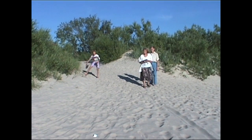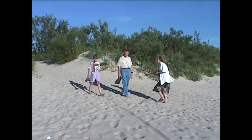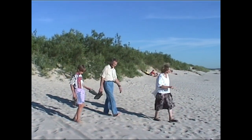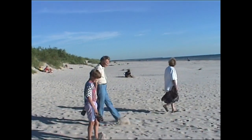And here we're going walking one evening. This is Friday evening. We're coming to the seashore after supper. Nice day, cool.